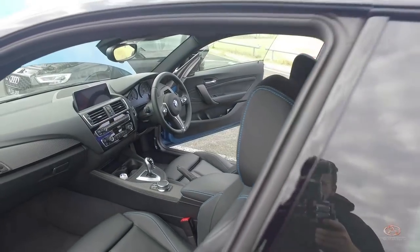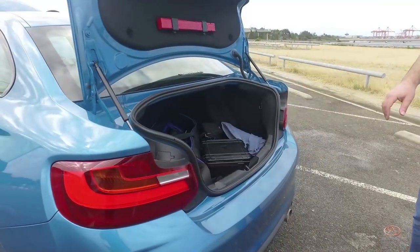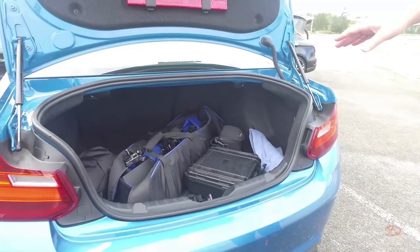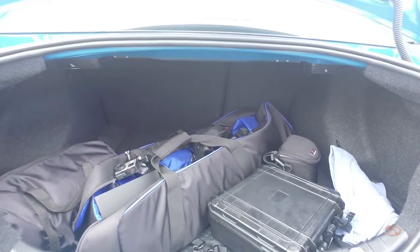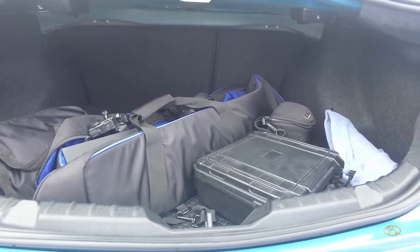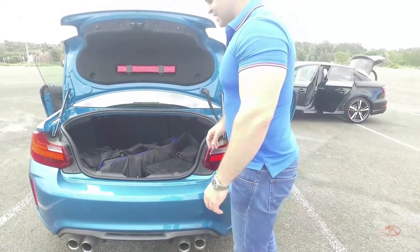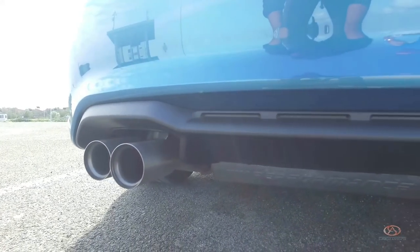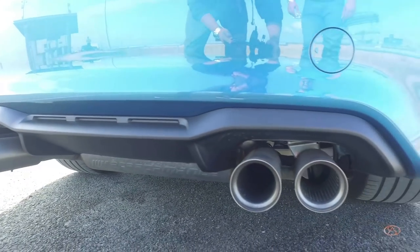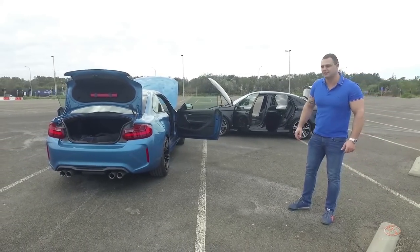Then over to the back, we've got a boot here, which is, to me, bigger. So it's slightly deeper, but there's a lot more height here compared to the RS3. As you can see all our camera gear, it's here in the back. This is what sets us apart. But this is what both cars are, and both are just magnificent. It's time for the sound off. Let's see which one sounds better.